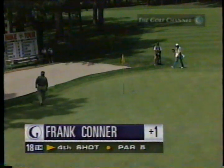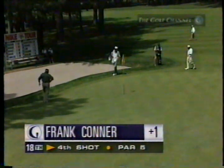Now live to the 18th, Frank Connor doing a bit of pacing. Peter? Well, Frank's actually got a fairly straightforward chip straight up the hill. Much easier than I've seen him have on the last few holes. Ball's sitting fairly good. Got about 25 feet between him and the hole. Brad's the one with the difficult shot to get very close to the hole. Downhill all the way. He's got to run it halfway down the slope that bisects the center of the screen.